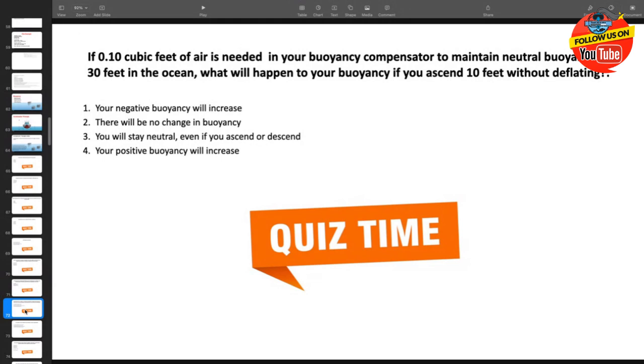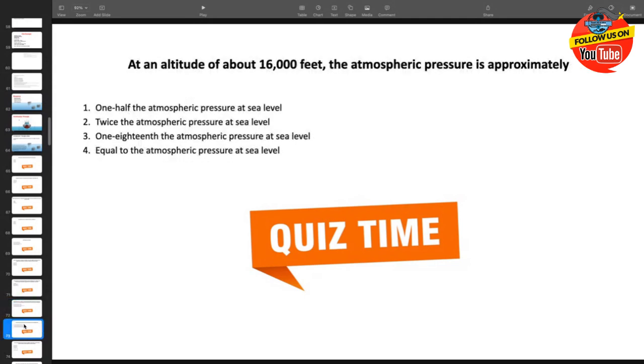All right, Adam, we're getting an A+ today. I'm determined. If 0.1 cubic feet of air is needed in your BC to maintain neutral buoyancy at 30 feet in the ocean, what will happen to your buoyancy if you ascend 10 feet without deflating? If I ascend, you ascend. I become more buoyant. You will absolutely become more buoyant. Good job.